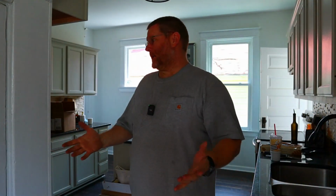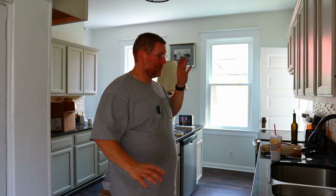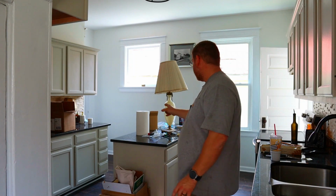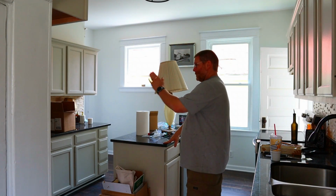Now, as we move here into the kitchen, this is one of the main things that you definitely want to 100% look at, okay? You definitely want to make sure that the receptacles are GFI protected in a kitchen. I don't care what anybody tells you. This is a safe spot. This is where you need to make sure that everything from your island to your countertops is all GFI protected.